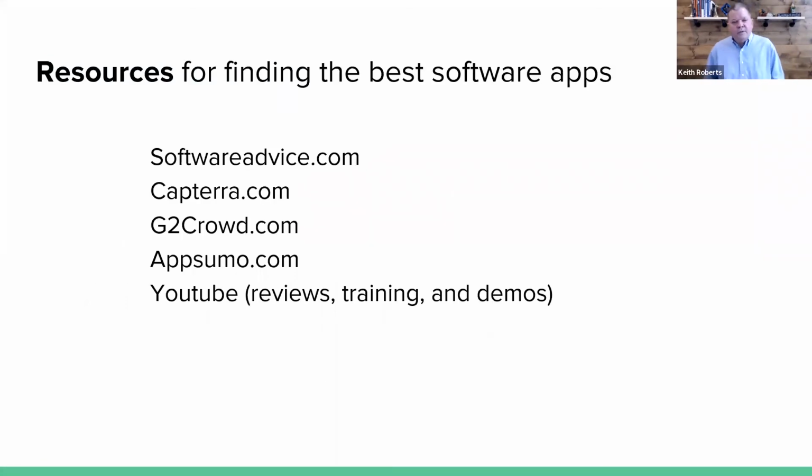So here are some resources. And again, you're going to have access to these later, so you don't have to jot them down. softwareadvice.com is a good one. Capterra, G2 Crowd, AppSumo. AppSumo is actually a subscription. You pay $99 and get access to new release products where they're trying to get the public to be kind of a beta tester. So you might get what would be lifetime use of a software for $50 that, when it gets full release and is fully developed, would be maybe thousands of dollars.